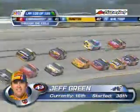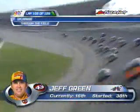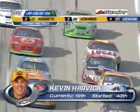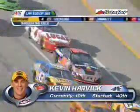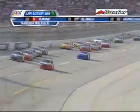Jeff Green, you see the right front damage? How about this for these guys? They got right front damage earlier. They have repaired it, and the car has come back up through the field, running very well right now, Alan. Just a few laps ago, Kevin Harvick's spotter called him on the radio and said, hey, some of these guys that are passing you, they've got wreck damage. Is there anything wrong? Kevin said, have you seen what's happened today? These guys just don't realize how many laps there are left in this thing.